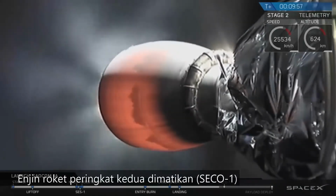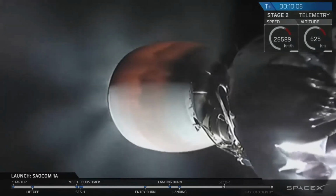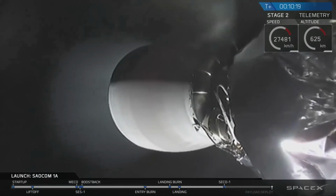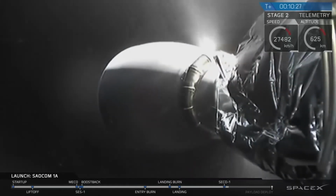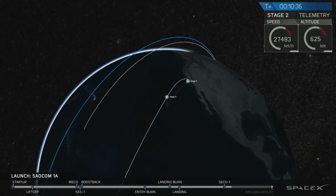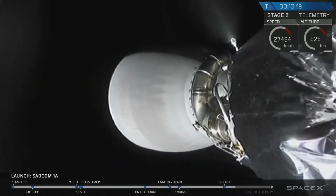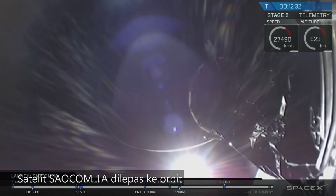Second stage engine cutoff coming up in 10 seconds. And there it is. You can see that that second stage engine has shut down. We're now waiting confirmation that the stage is in a good orbit, exactly where we intend it to be. Good. And we have confirmation of a good orbit. This is great news. That means that there's only one more thing we have to do in order to get the SAOCOM 1A satellite to its destination in orbit, and that is payload deployment. Stand by for satellite separation in about 10 seconds.